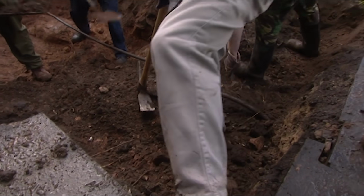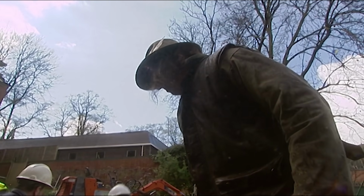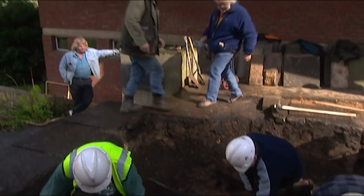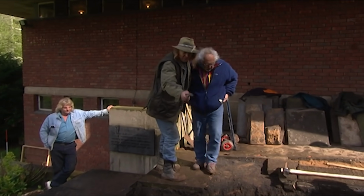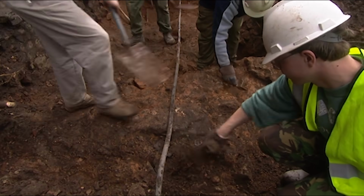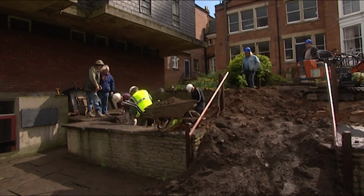And it looks like Phil may get what he wants sooner than he expected. It's just after lunch on day 1, and Trench 2 has just turned up something rather interesting. We've got an amazing lump of masonry. Look, that's got to be a wall, isn't it? Look, you see how far it's going down on that side? It's just going straight on down there. Well, it's on the right alignment. Exactly there.